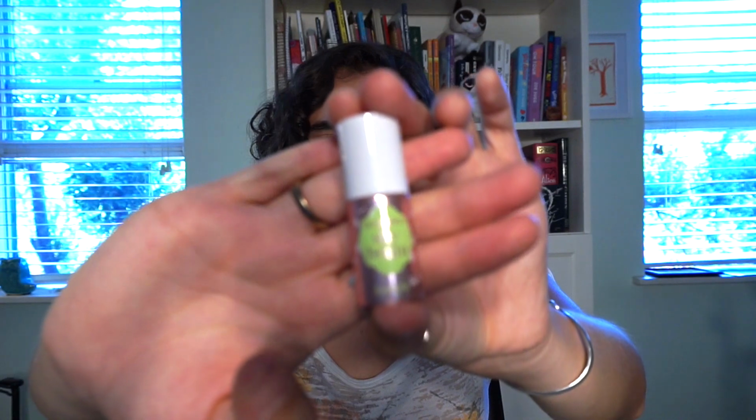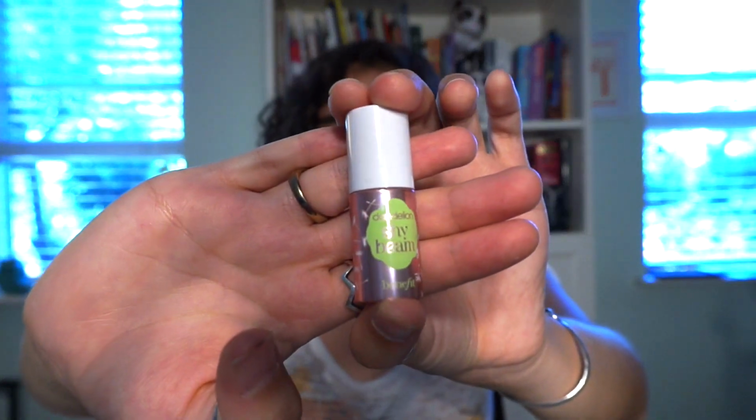The first thing I used up is this deluxe size sample of the Benefit Shy Beam. This one was kind of a gimme product because I had already taken the stopper out. I used this as a color corrector under my eye, and I did really enjoy this for what it did, but I don't think I need a color corrector. I don't think my under eye bags are that terrible that this was necessary, so although it's a very good color corrector if you're in the market for that, it's not what I was looking for.